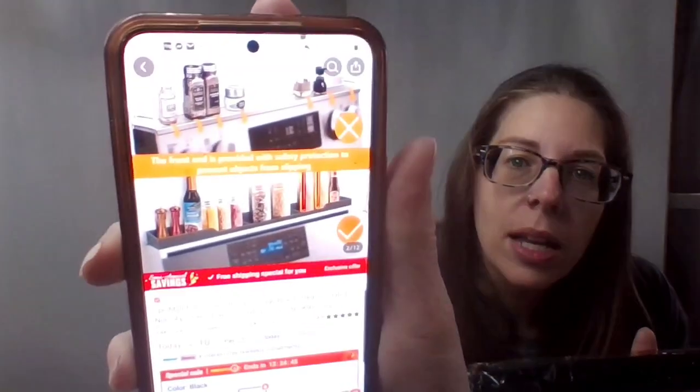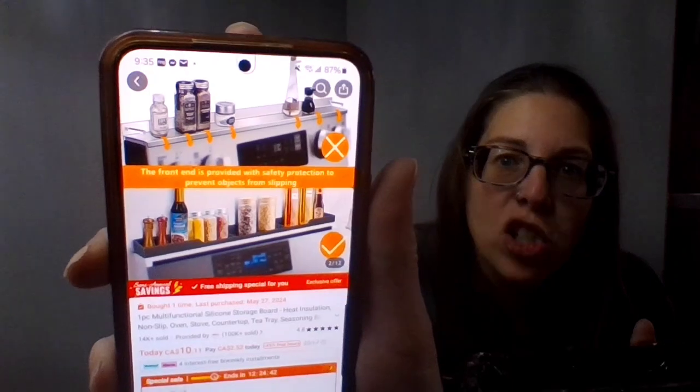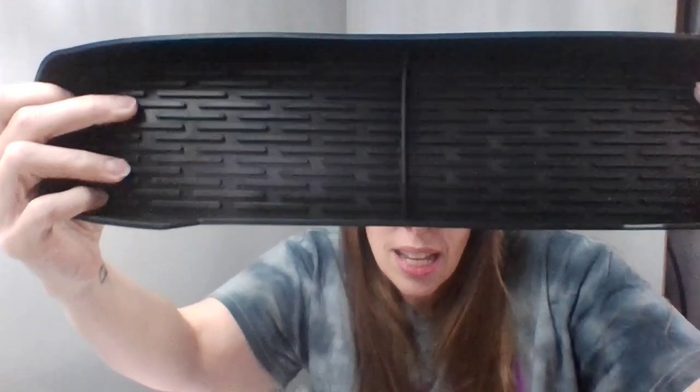This, I don't even know if this is going to work for me. This, I thought was kind of neat. It's called a one-piece multifunctional silicone storage board, is what it says. It's heat insulation, non-slip, so you can put it anywhere. You can put it on your countertop, but I specifically got it to go on top of my stove. So they show you like that, and then you can put spices and stuff on top of your stove. How cool would that be? Just to give you another place to put stuff. And I like that it's silicone, so you know it's going to stick. It's not going to move around. It has little grates in there and stuff. So I think that'll be pretty good, actually.